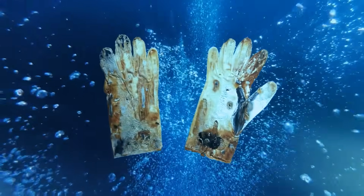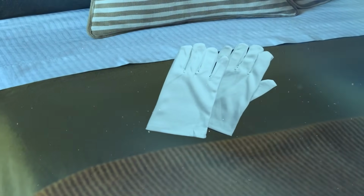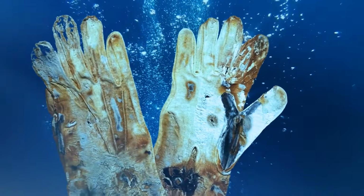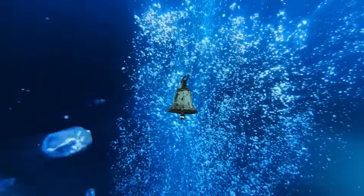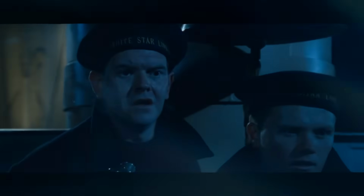This pair of white gloves is one of the rarest artifacts recovered from Titanic. These cotton gloves belong to a gentleman. The owner's identity is unknown. Fabric can't last underwater for decades, but these gloves look fine, and you can still see the fine detailing and elegance. An alarm bell has also been found. Yes, that's the famous bell, the one that rang to warn people about the iceberg.